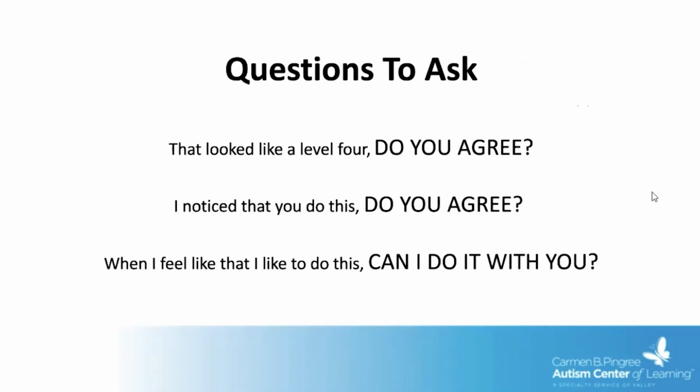So questions to ask while we're guiding our kids through this tool is, well, that kind of looked like a level 4. Do you agree? I noticed that when you stomp your feet or breathe really heavily, that kind of looks like you might be angry. Do you agree? When I feel angry, what I like to do is take deep breaths and go somewhere quiet. Can I do that with you?